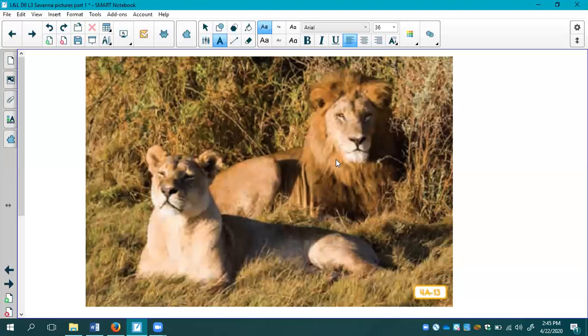So are lions herbivores? Nope. No, they're not herbivores. Why not? Herbivores eat only plants. Lions eat only other animals, so that makes them carnivores.